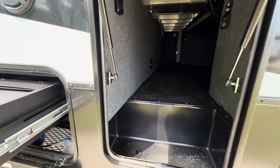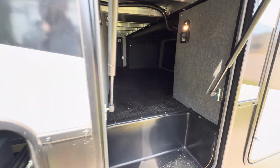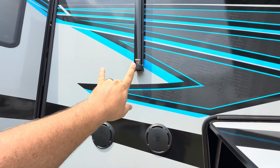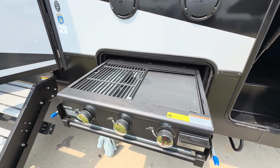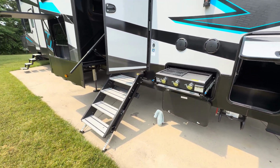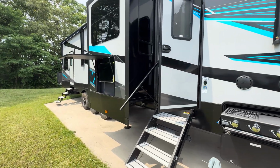I lied to you, it's not the collapsible wall, I'm sorry. But there's the other side of that pass-through, and you can see that aluminum frame construction. Your JBL speakers, 3000 series Solera awnings. So again, that'll run off the 12 volts, so your solar and your truck when you're driving down the road. Then you have a griddle and a cooktop, so perfect place for searing steaks and then finishing them there too as well. So you got the 500-pound weight capacity for the Lippert steps, the safe T-rail.